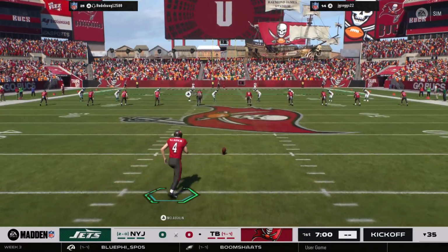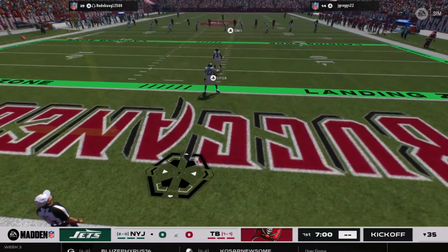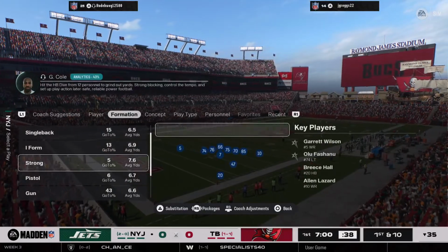The kicker, Chase McLaughlin, will get this one started. And off we go from Tampa. The return team going to let that one go. It'll go through the end zone. It's a touchback.